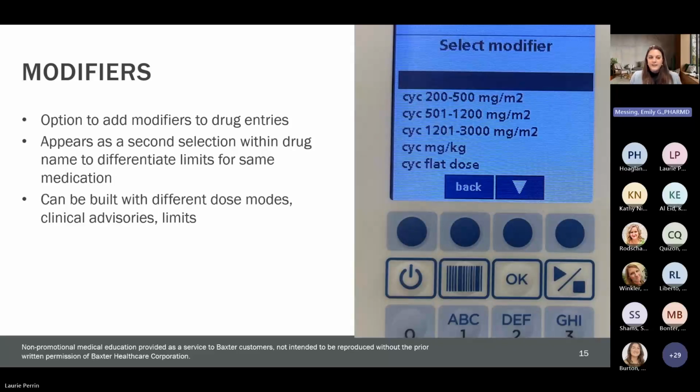So next, I wanted to cover the topic of modifiers, and you'll see later in the presentation, I'll tie this back to real life cases of how we've used this in the oncology setting. But this first portion wanted to really more introduce these topics and these features that are available in the pumps, and then we'll talk more about how we're leveraging them.